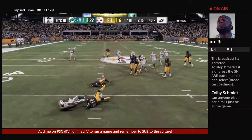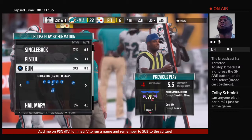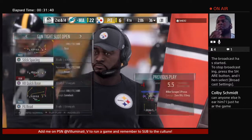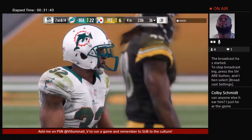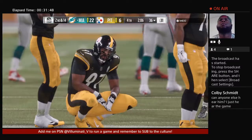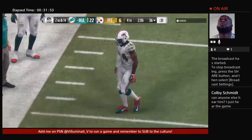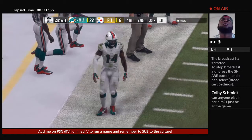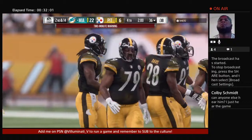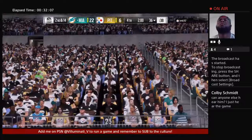Drake will start the drive on the ground. And that play went nowhere. Losing yardage. It'll be back at the 36. That'll be a loss of 4 yards on the play. And it'll bring up a 2nd and 14. Time for a break. We'll come back and see this one out after this.